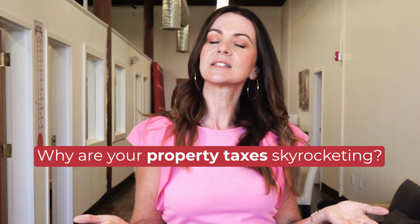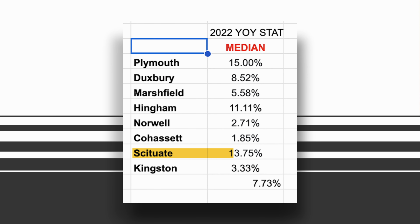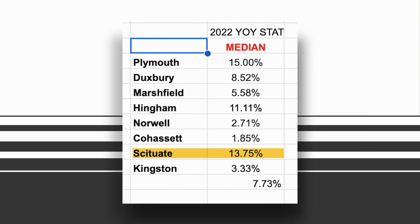Why are your property taxes skyrocketing? You get taxed based on your property tax assessment, amongst other things, and property tax assessments are based on property values. In 2022, like 2021, property values increased significantly in all areas in the South Shore. For example, as you can see in this chart, we have Scituate with a 13.75% appreciation in 2022, Hingham at 11.11%, and Plymouth at 15%. If your assessment went up due to your home value going up, then so have your taxes most likely.